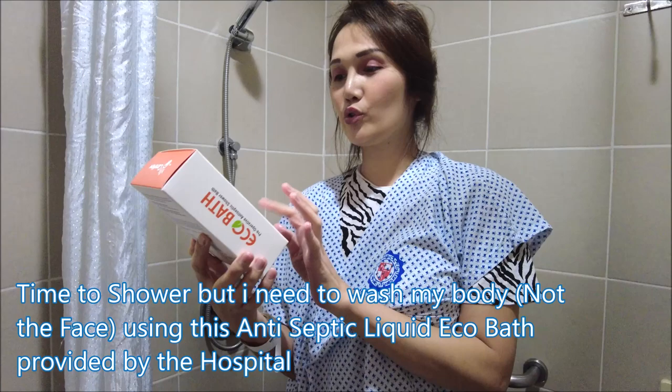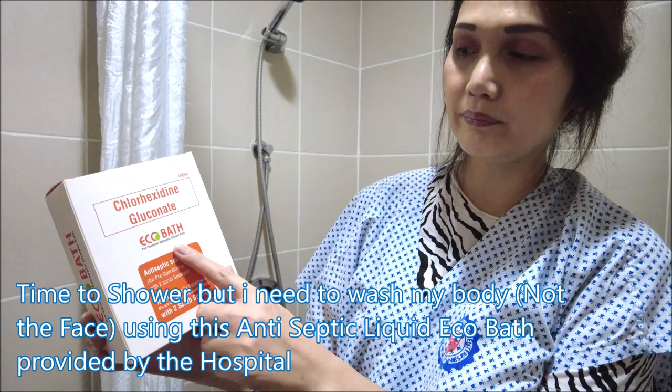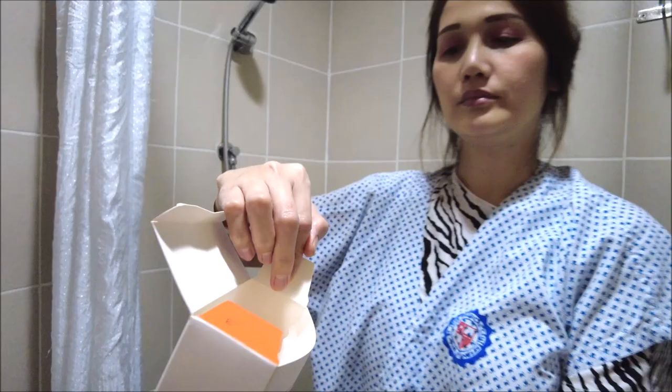So, I'm going to shower and I'm required to use this. This is the recommended by the hospital. So, this is an eco bath antiseptic shower bath liquid. So, ito yung gagamitin ko ng shower. Comes with sponge.